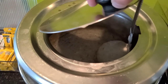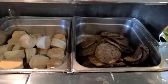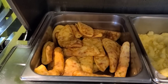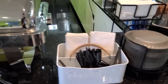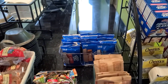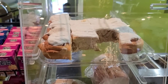Sausage gravy in there. Biscuits, some sausage. Omelet, some eggs. Some fruit, apples, muffins, oatmeal, Pop-Tarts, cereal. I had one of these. These are excellent. Cinnamon rolls.